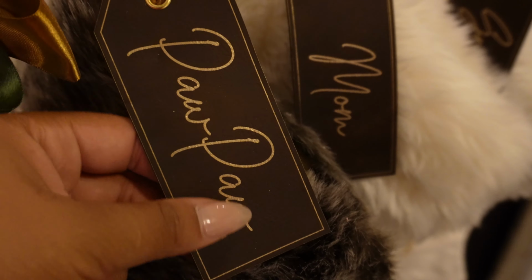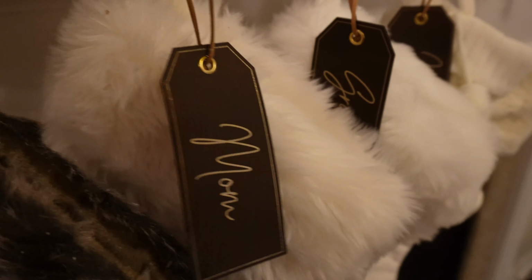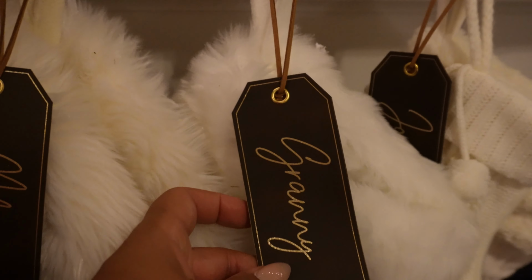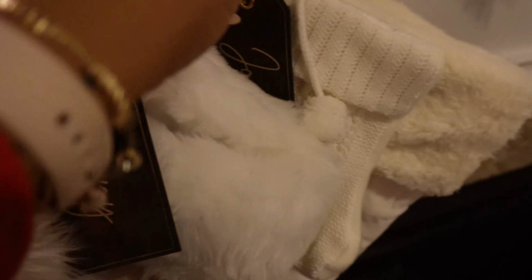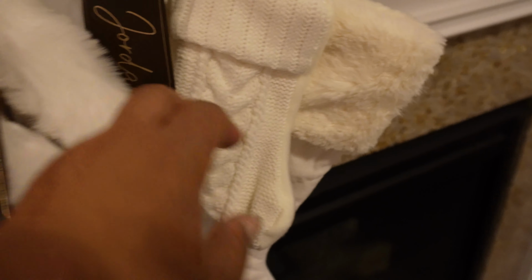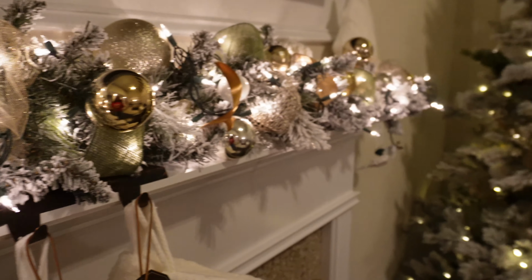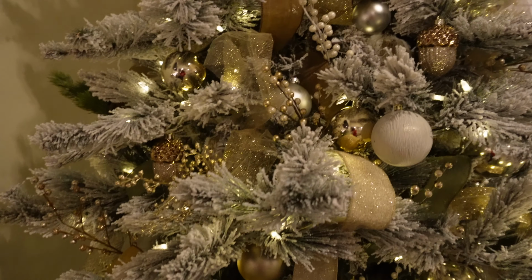And y'all, I love these name tags for the stockings. I will link them down below. I believe they still have them now. I got them from Amazon and they're leather. So they're really, really nice. And I put Bentley's little stocking on top of Jordan's. I have to get him a little name tag too. But I mean, not too shabby.